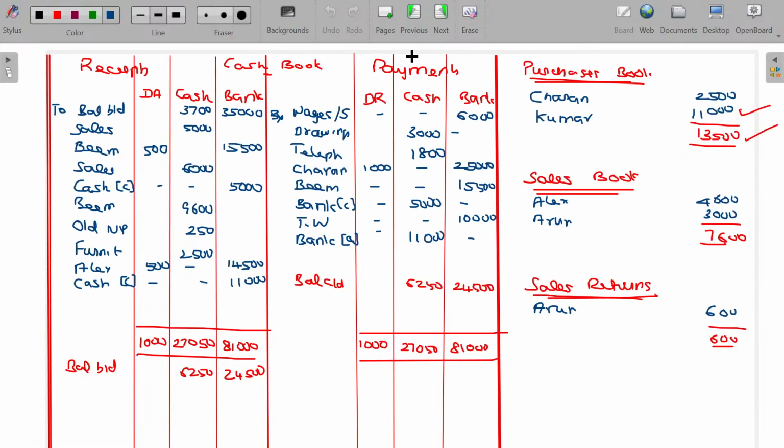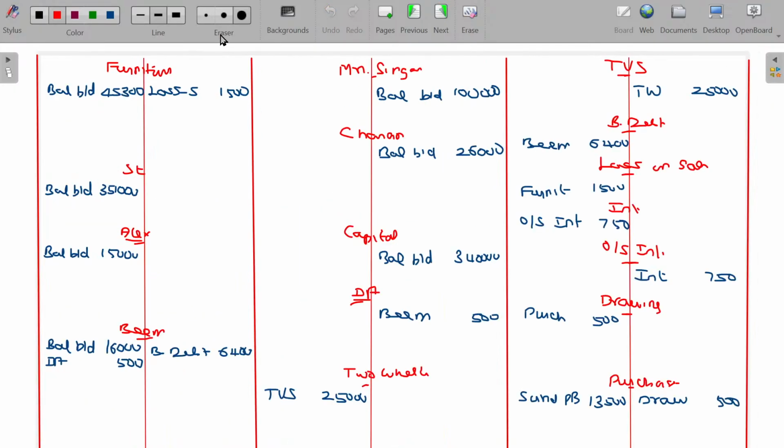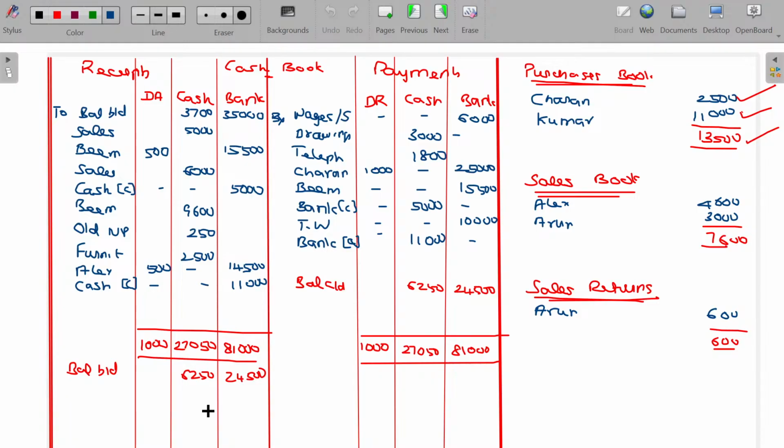Apart from that, we have Charan. Charan account we already have, I think. Here, purchases 2,500. Clear? So we have posted the items available in the purchases book to the concerned ledger. In the previous class, we have seen how to post the things available in the purchases and sales book, as well as the purchase and sales return books separately, and the cash book also. In this illustration, we are going to consider everything collectively.